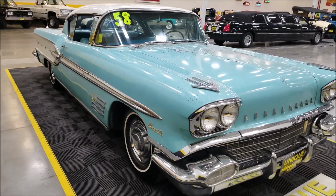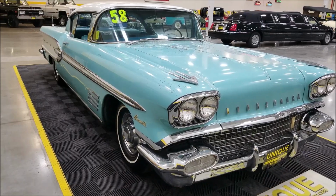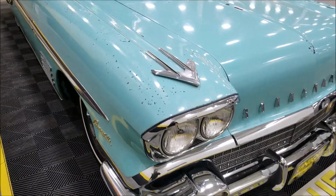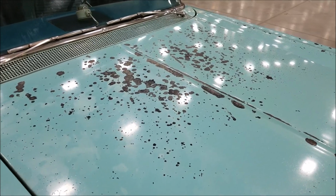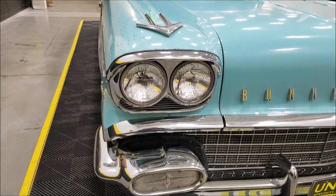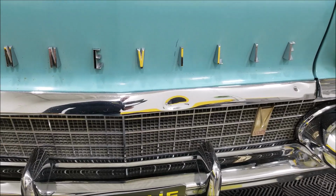Underneath the hood, 370 cubic inch V8, paired with a Super Hydramatic transmission, which would have been an option. Now, as far as paint on this car, as you can see, it shows its age, no doubt about that. Kind of a survivor, if you will. Chrome and bright work, not bad. Notice we got a dinger up here in the hood trim.